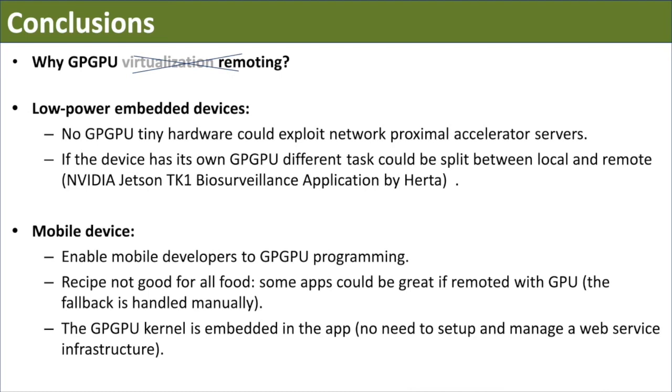his or her own code on the developing machine, maybe an ARM64 desktop or an Intel 64 machine, performing all the testing, and then finally embed the kernels in the mobile device.